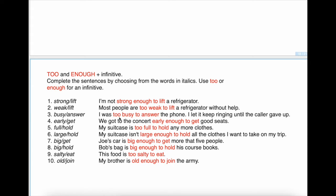3. I was too busy to answer the phone. I let it keep ringing. Remember, after keep, gerund, if you want to use the verb. Until the caller gave up. That means stopped. We got to the concert early enough, adjective enough, to get good seats. My suitcase is too full to hold any more clothes. Daha fazla elbise almayacak kadar.